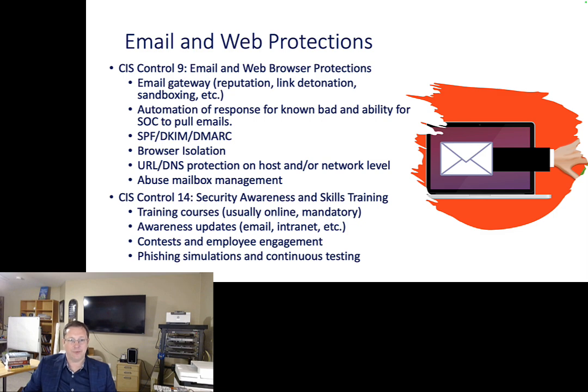There's automation of response. Across all these tools, there's automation, but email is a great automation use case. Like, hey, we found out 5 minutes after this was delivered by an adversary at 3 a.m. that it's bad. Don't leave it there. Pull it back, right? And then abuse mailbox management is huge. Have mature ways for your users to report bad things to you.